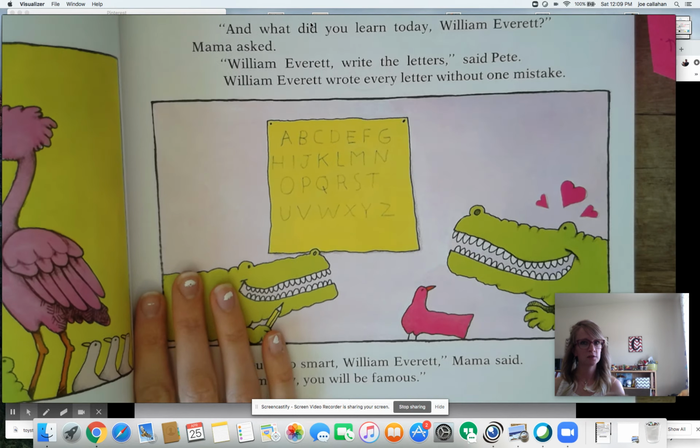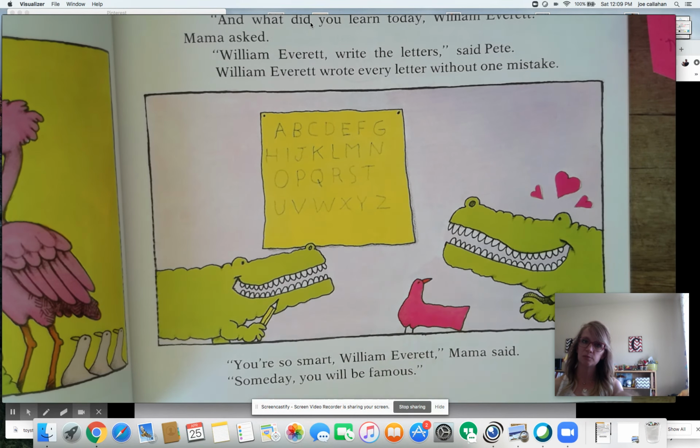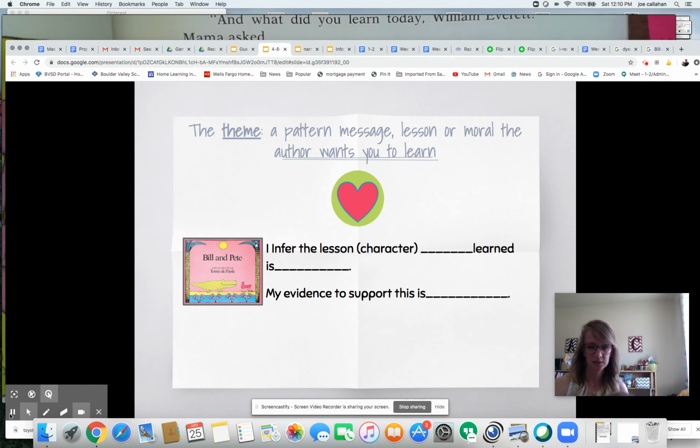"And what did you learn today, William Everett?" Mama asked. "William Everett, write the letters," said Pete. William Everett wrote every letter without one mistake. "You're so smart, William Everett," Mama said. "Someday you will be famous."